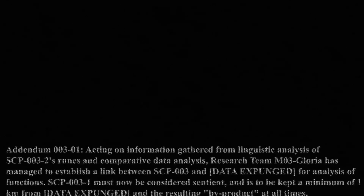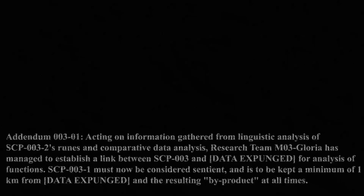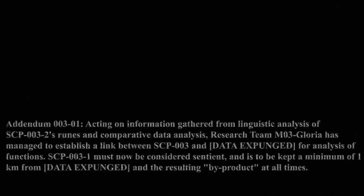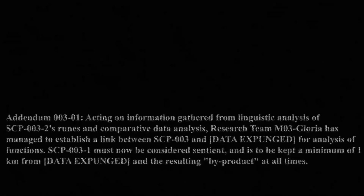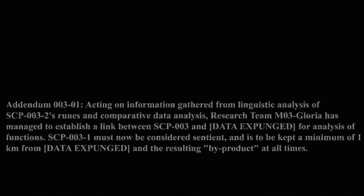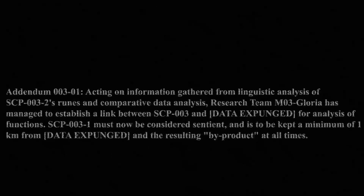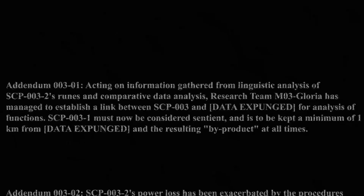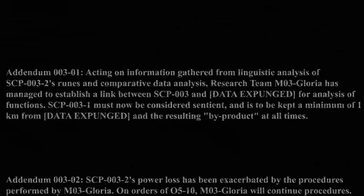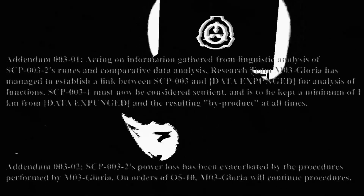Addendum 003-01. Acting on information gathered from linguistic analysis of SCP-003-2 runes and comparative data analysis, research team M03 Gloria has managed to establish a link between SCP-003 and data expunged for analysis of functions. SCP-003-1 must now be considered sentient, and is to be kept a minimum of 1 kilometer from data expunged and the resulting byproduct at all times.